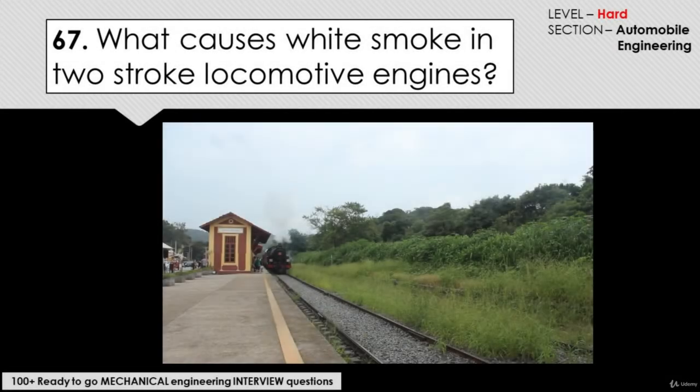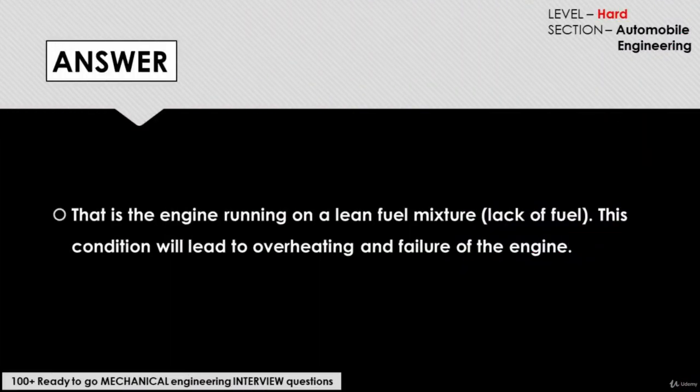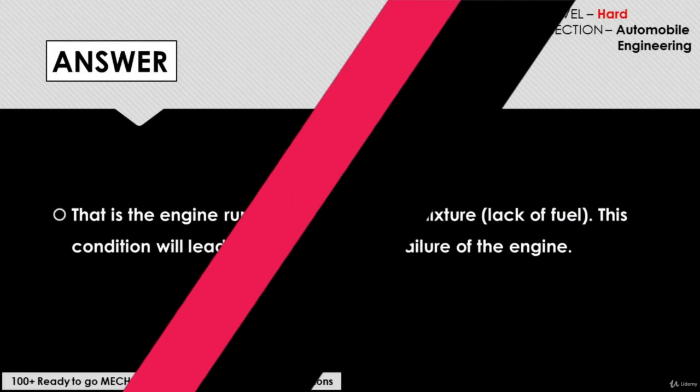What causes white smoke in two-stroke locomotive engines? The answer to this question would be that the engine is running on lack of fuel or in a lean fuel mixture. This condition will lead to overheating and failure of the engine.